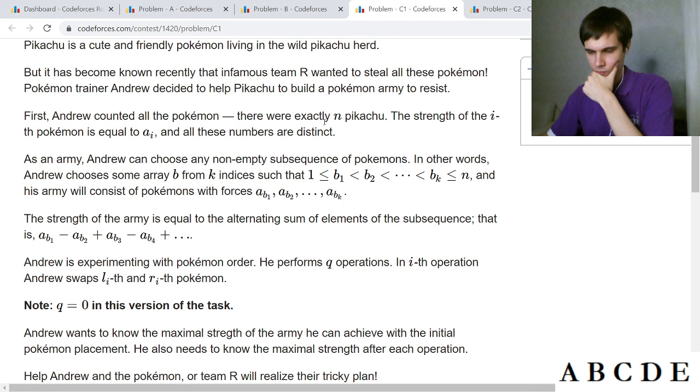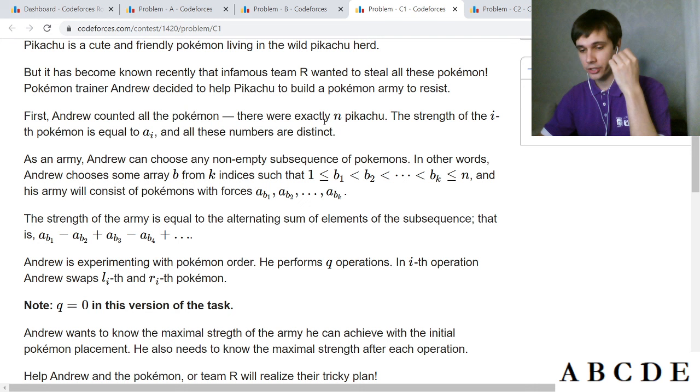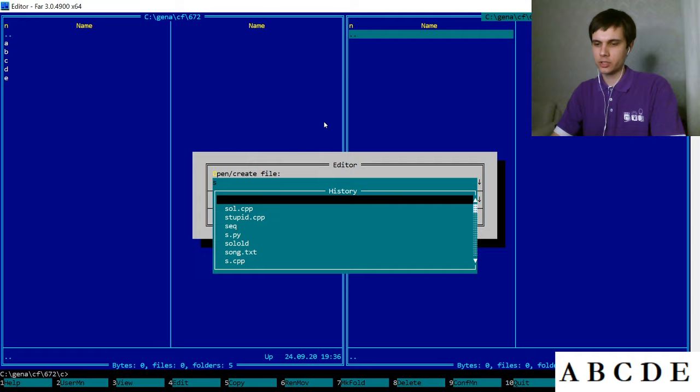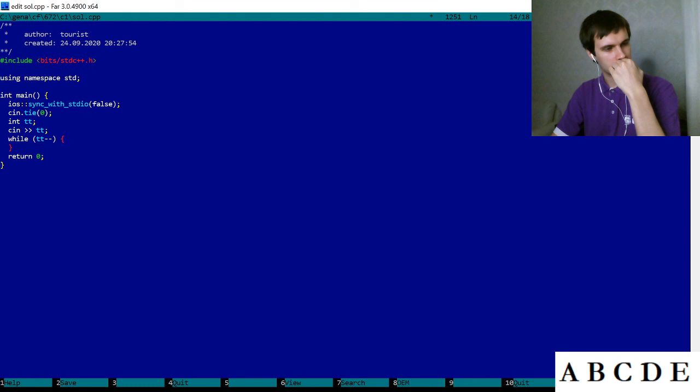Okay, so the first question is how do we find the answer to just one query? I mean, just without queries, how do you find the best total? We can definitely use DP. Even though I guess that you can actually use DP with segment tree for C2. But okay, let's just start with C1. I guess segment tree is still fine. It should not be too hard, but maybe there's an easier way.